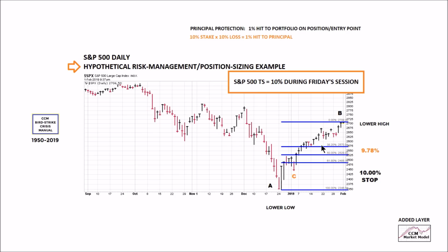During Friday's session, from the simplest perspective, we're still in a downtrend. This is a lower high relative to this high. This is a lower high relative to this high. And this is a lower high relative to this high. Thus, until proven otherwise, via the facts that we have in hand, we'll continue to treat this as a counter-trend move within the context of a downtrend. And that absolutely positively may change very soon, but it hasn't changed yet.